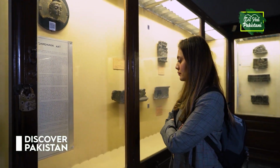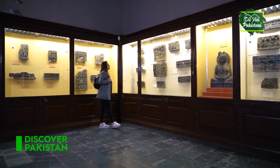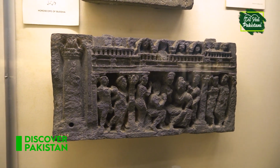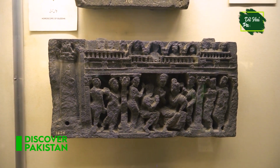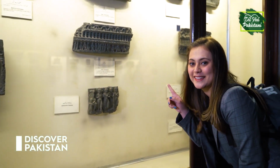Historical findings like these are very rare, and they were made in such a detailed way. It amazes me. This kid is holding a bat. Maybe they used to play cricket in those times. Who knows?